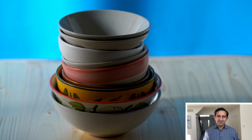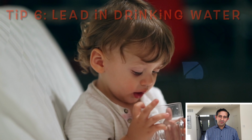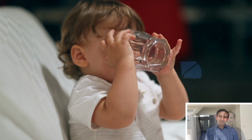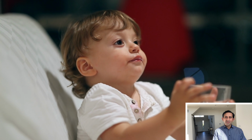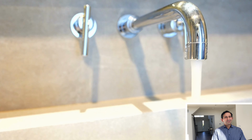Tip number 6, watch for lead in your drinking water. Drinking water is carried through lead pipes and any corrosion of these pipes can leak lead into the water. Wondering how you can have safe drinking water? If the water has been sitting for more than 6 hours, then make sure you flush the pipes by either taking a shower, doing laundry, or washing utensils before you actually use that water for consumption.